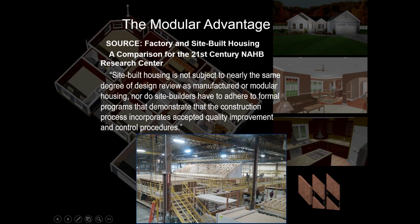The bottom line is this, that we are more highly governed in the factory when it comes to quality and when it comes to code than anybody ever would be out in the field. And again, it's a lot easier for them to check the quality and to check the code requirements as it's going through the production process.